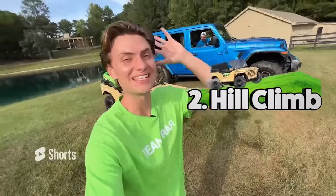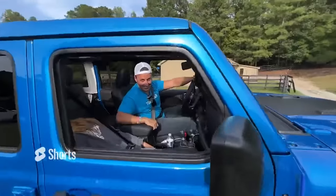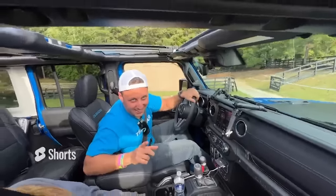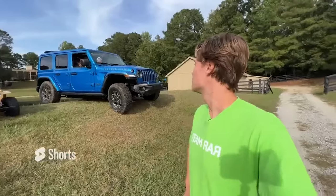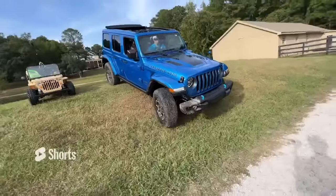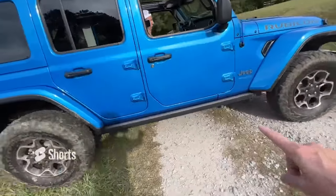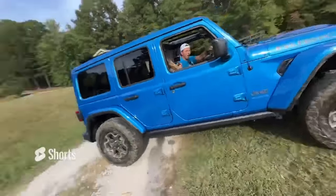Test two is the hill climb with a twist. Andrew, with the normal size Jeep, you're up first. I'm a little nervous after that last test, but let's give it a shot. All right, Jeep Rubicon, let's go. Oh boy. Oh, that's a steep angle already. This is really steep. The water is pouring out. Wait, there's water in it? A little bit of water.